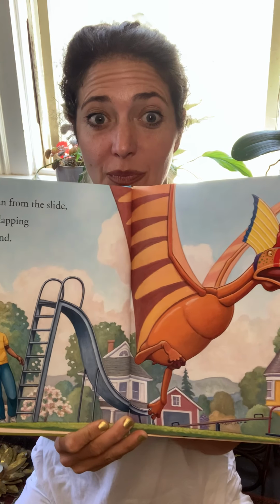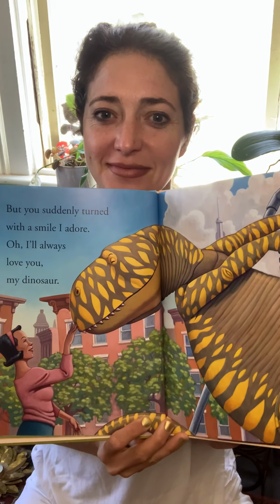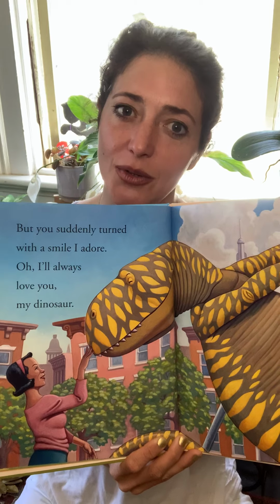No. You ran from the slide after slapping my hand. Oh no. This is a Tapejara. But you suddenly turned with a smile I adore. Oh, I'll always love you, my dinosaur. Mamas and daddies always love you, even if you're a little grumpy.